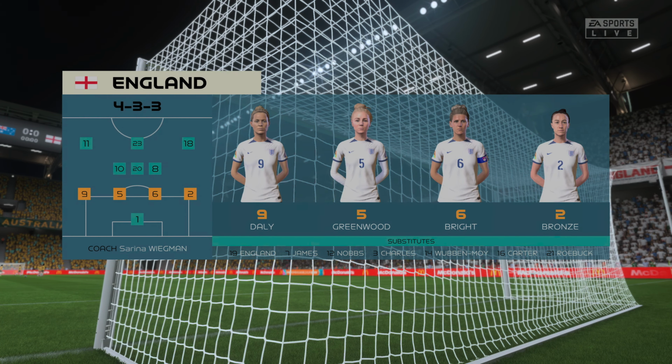Ella Toon. Georgia Stanway. Really vital interception. Rasso, and both hands on it. Good goalkeeping.